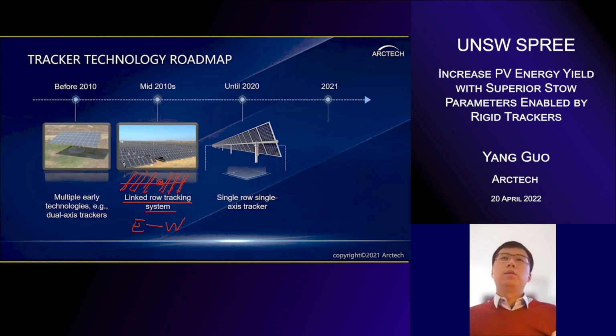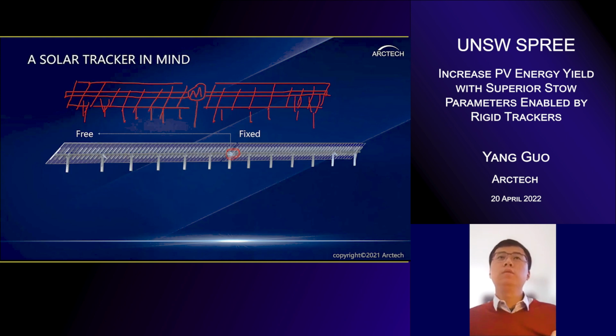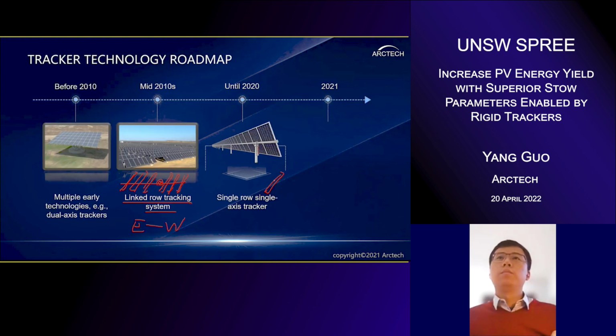And then there is another advanced technology. It's called a single row single axis tracker. So it's like what I've presented here. It's one row per motor, one motor per row. So this little motor can control just one row, but this motor is small, and you will have more flexibility in the layout or in the undulated land. This is also single axis. But like I said, this has been out of date.